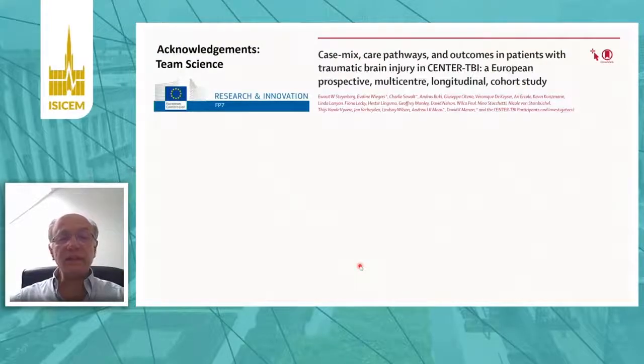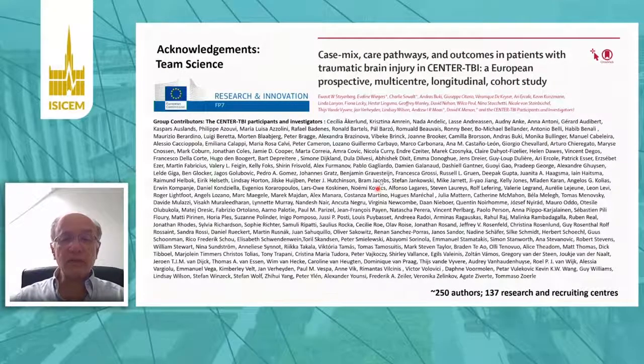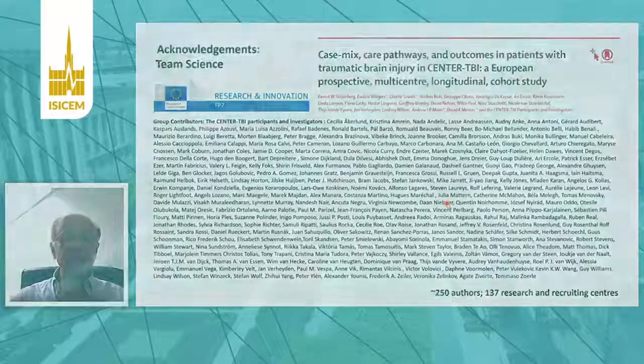I'll finish by acknowledging the team science in Center-TBI. The core paper that we published in Lancet Neurology last year has many authors, but we are very lucky in that we are allowed to represent the work of many more. The authors who are listed on PubMed include over 250 authors from 137 research and recruiting centers. And the work I've presented is due to their hard efforts. Thank you.